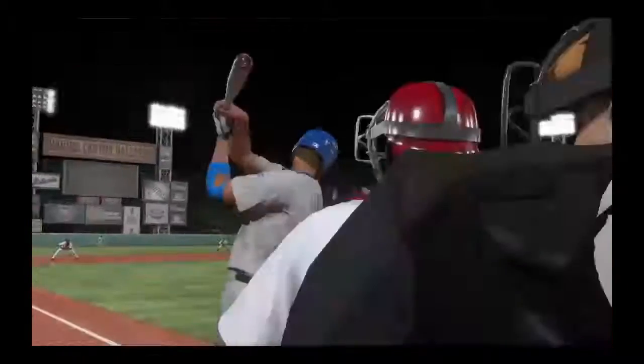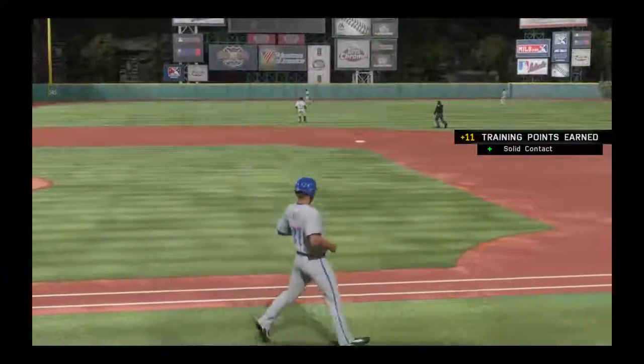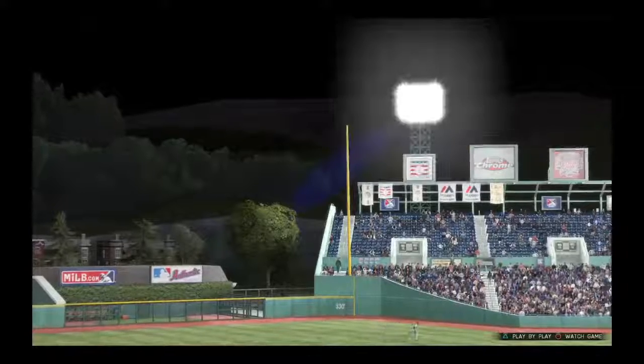How discouraging is that when you're pitching your heart out and you're just not... And we'll have to leave it there as the play is made here to end the inning. Nothing across this half of the inning.